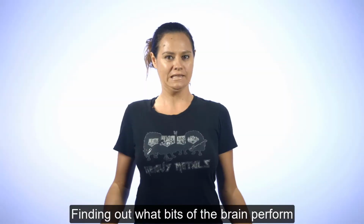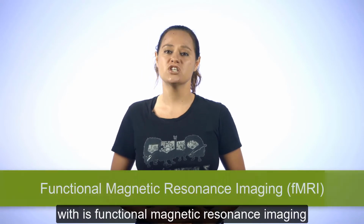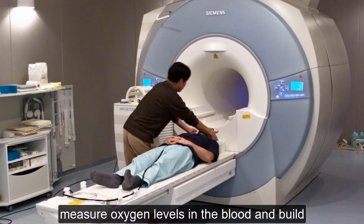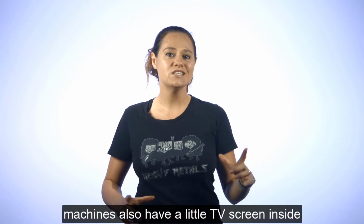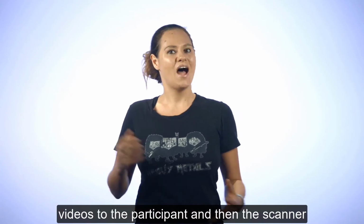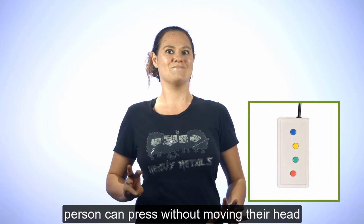Finding out what bits of the brain perform what function often uses neuroimaging. One of the techniques you might be familiar with is functional magnetic resonance imaging, or fMRI. This machine uses a really strong magnet to measure oxygen levels in the blood and build up a detailed picture of how the brain is working. What's really great about fMRI is that most machines also have a little TV screen inside them, so experimenters can show images or videos to the participant, and then the scanner can detect how the brain is responding to that video in real time.